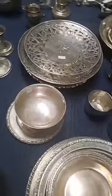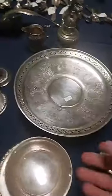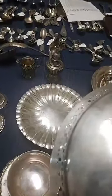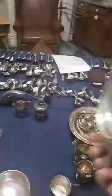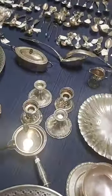More groups of silver, nice pierced tray. Set that there. I want to show you the bowl on the bottom. Very classic 1930s style piece right there, tall. And then I really like this, I think it's a 1920s piece. Nice heavy gauge, solid. And we did identify the maker on that. It's in the listing now. But I just like the flutedness of it, just the size and the gauge. It's a solid piece of silver.